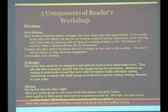Then, during the 40 minutes of student independent reading time, students use that time to practice the skill that was taught during the mini lesson. Students are also reading in book nooks around the room while the teacher holds individual reading conferences or meets with small groups of students for guided reading, strategy lessons, or book clubs.